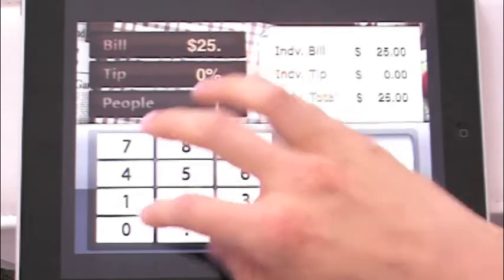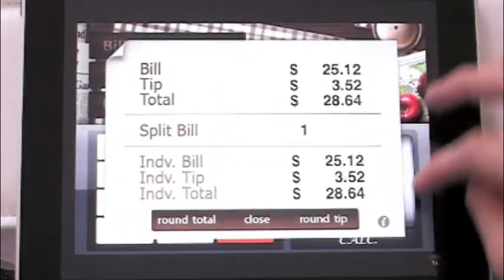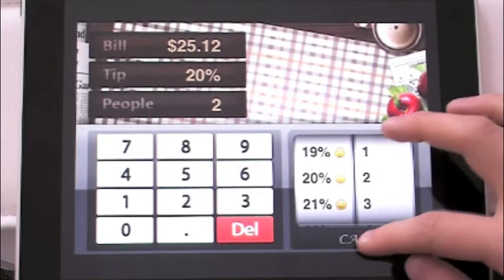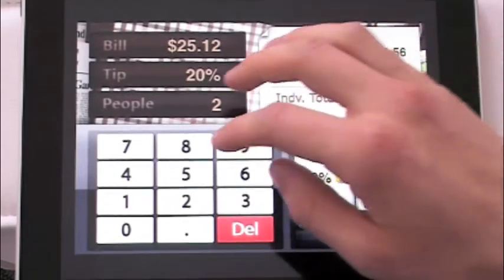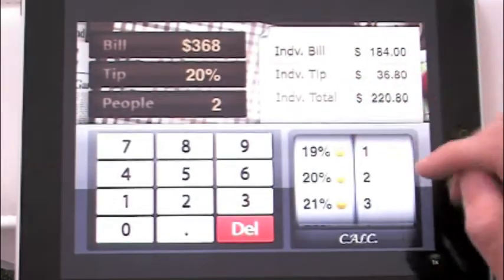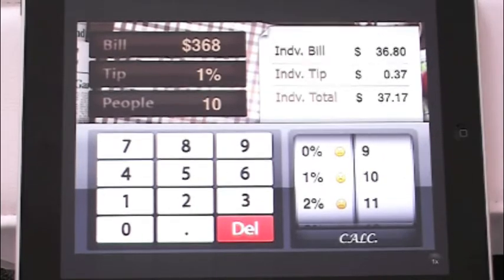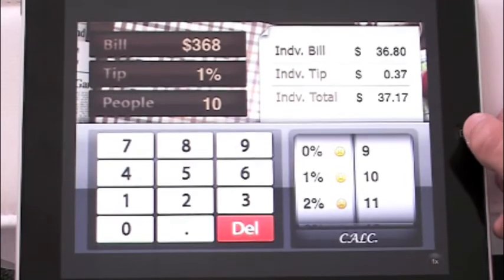Start with a $25.12 bill. Say you want a pretty average tip. You can just go up to 20% here. And so you want to split it 2 ways, and it pretty much spits out your individual totals. I mean, you can basically do anything you want with this. You can go up to $368, be a really expensive dinner with, say, your waiter wasn't any good, maybe 1% tip, and split it 10 ways, and it'll show you that you each owe $37.17. So it's a pretty simple app, but it's definitely helpful.